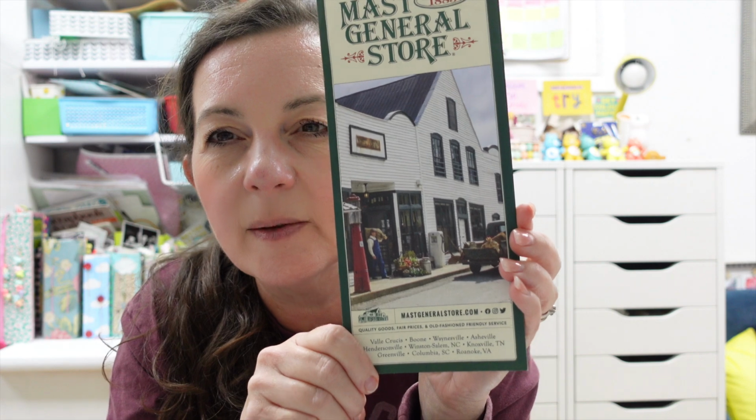I have got the Mast General Store. This was the little shop that we went to in the art district that I said about in Winston-Salem. It's a really, really old store, and it tells you all about the history of the stores as well. It was a really nice shop. So I've got that. This one is another map of Asheville.